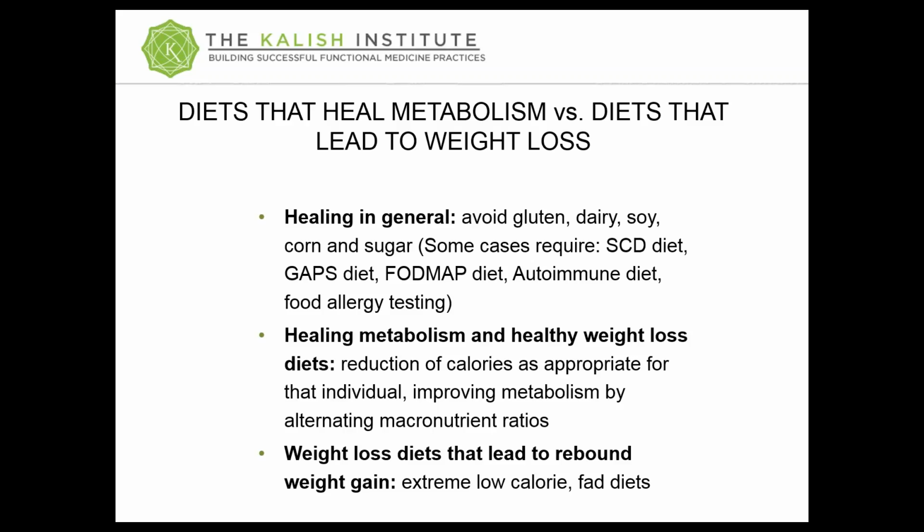Diets that heal the metabolism versus diets that lead to weight loss. We don't have time to get into all the different healing diets. In my practice, I generally use a gluten, dairy, soy-free diet. No sugar, no alcohol, no tobacco, no caffeine, no firearms, all that kind of stuff, right?